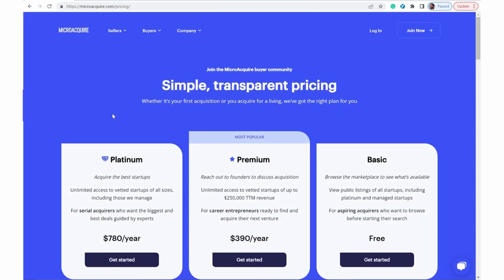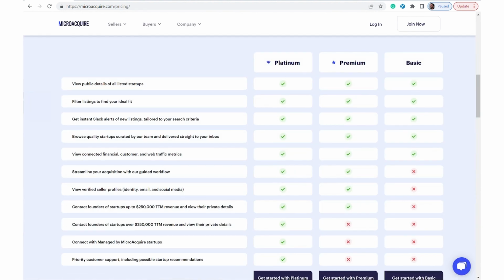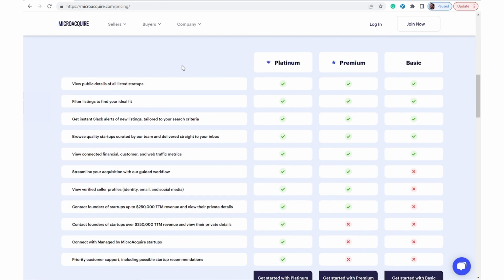And for buyers, in terms of pricing, we have two plans. One is for acquirers looking to acquire startups with less than $250,000 in revenue, which is $390 a year, and gives you access to thousands of different startups to look at. You can compare the different plans, and the other plan is Platinum, which is for serial acquirers, private equity firms, family offices, and essentially acquirers looking for multi-million-dollar acquisitions, which gives you access to our Managed by MicroAcquire startups, which we are brokering, priority customer support, startup recommendations based on your search criteria, and much more.